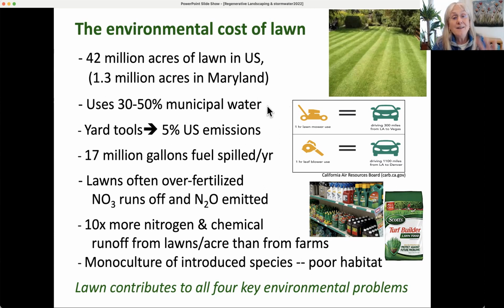And in the West, they're in the middle of a historic drought. They haven't seen drought like this in 1,200 years, and yet they're still, in many cases, putting a lot of water on the lawn. Yard tools, lawn mowers, leaf blowers, weed whackers, contribute 5% of all US greenhouse gas emissions. That's really a lot. Agriculture, well, actually, I won't compare, but this is a lot of US emissions.